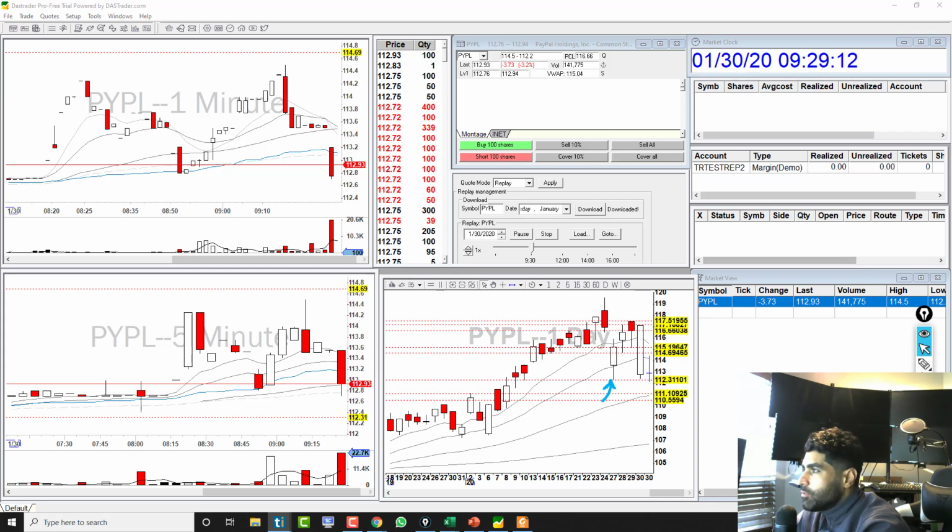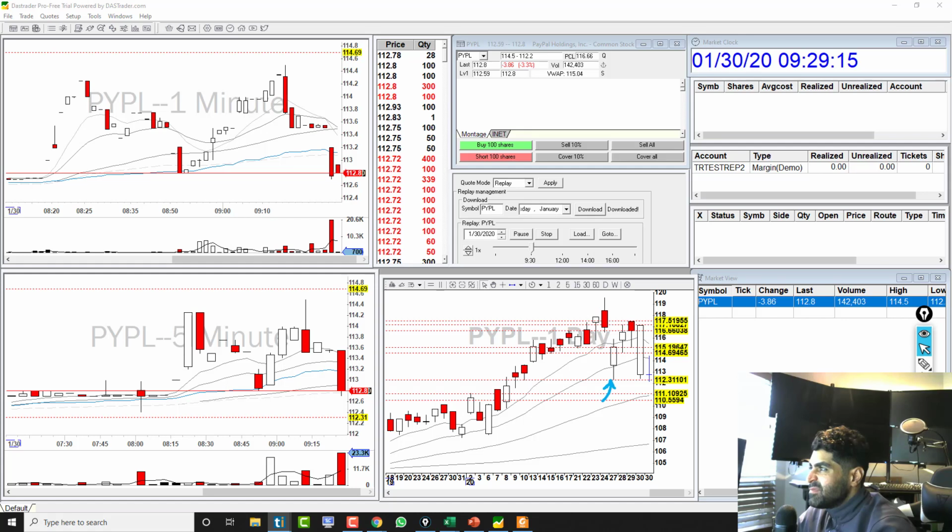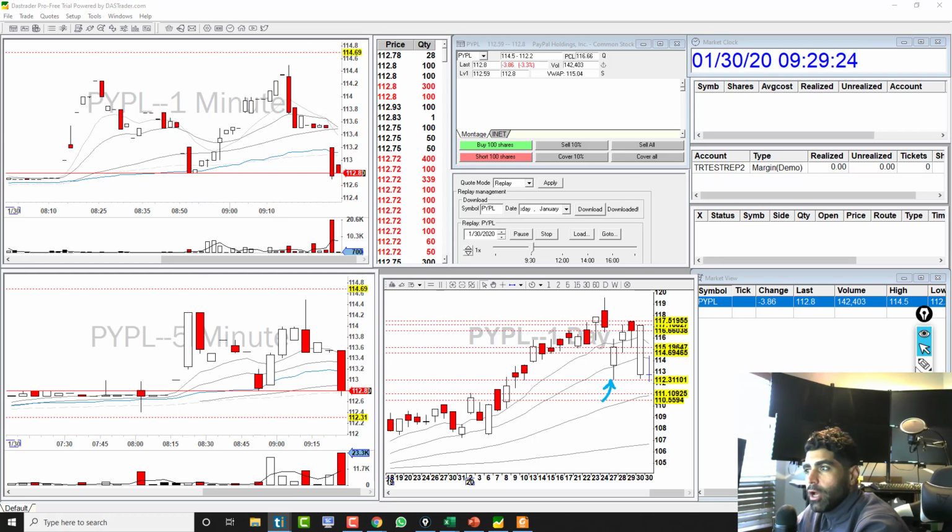50 seconds to the open. Again, you analyze the price action. 30 seconds. Again, my plan is now we are below the VWAP. My observation and my understanding is we lost the VWAP, both on a 5 minute chart and 1 minute chart. And now I'm looking for a potential open range breakdown.